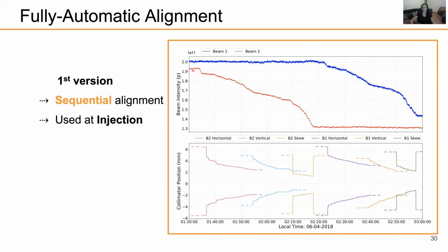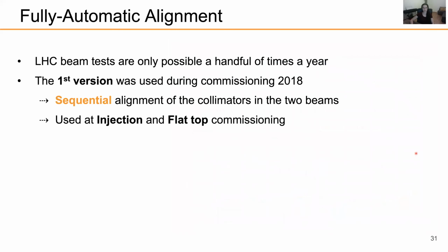And here we have the beam intensity. Here we can see that the intensity of beam 2 is decreasing as we slowly touch the beam with the jaws and slowly scrape it away. And once beam 2 was ready, we then moved on to beam 1. So again, beam 1 horizontal, beam 1 vertical, beam 1 skew, and the same, the beam intensity is decreasing in beam 1. So this is what I mean by first we aligned beam 2 and then right after we aligned beam 1. Now this was the first version of the fully automatic alignment.